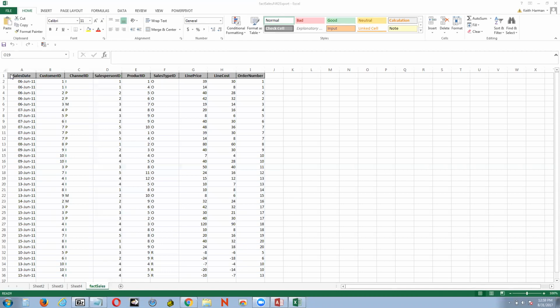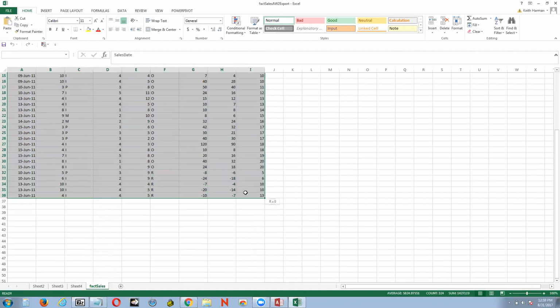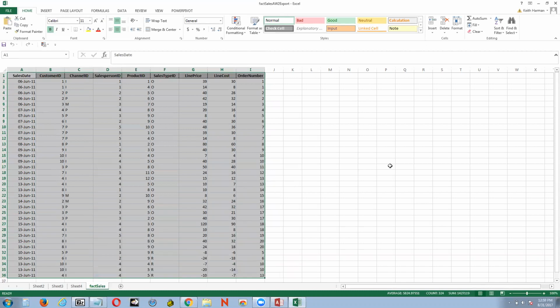Click on cell A1. Let's highlight cell A1 all the way down to I36. Yes, I'm sorry, it's fact sales AW2 export. If you get confused, I've got them listed in the announcements. We're working on Access Workshop 2, and it's called fact sales AW2 export.